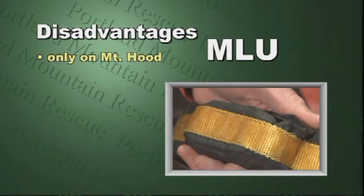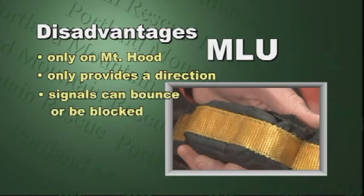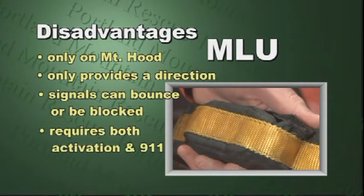Some of the disadvantages of the MLU: it can only be used on Mount Hood. The MLU only provides a direction in which to search. It does not give the rescuer coordinates. Tracking a directional signal is much more difficult than knowing coordinates, which both increases hazard and the amount of time it takes to find you. The MLU signal can also bounce off or be blocked by terrain, such as a cliff or a large obstacle. And it requires both activation of the device and a 911 call to start a rescue.